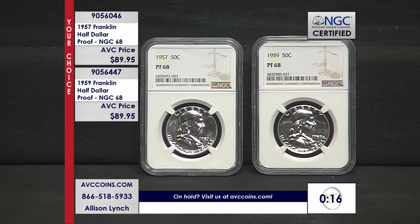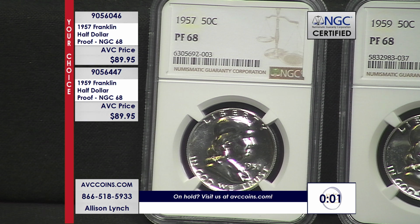Philadelphia Mint proofs from the proof set, 1957 and 1959 respectively. It's all about the Franklin, the first coin to feature a non-United States president. And here he is on a proof, a high-quality Philadelphia proof, struck for collectors, graded by NGC, 0.97%, 0.64%. Join us.